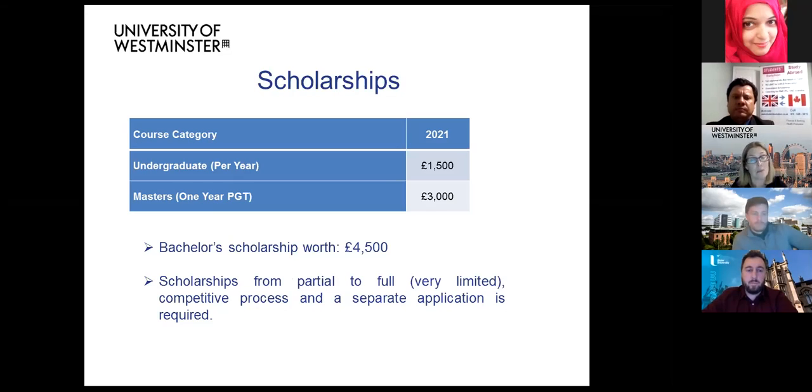Those are obviously highly competitive, and they look for financial need and development, so what's your plan for your studies in the future, as well as academic excellence. And the partial and half scholarships look more for good students who are going to contribute to the university community and have good grades. If you want to find any more information about that, it's on our website. But as I say, you apply for the course, get an offer, and then submit an application for a scholarship. And there's always a deadline to apply by May if you want to come in September, and also by an October date if you want to join any of our January start programs that we offer.